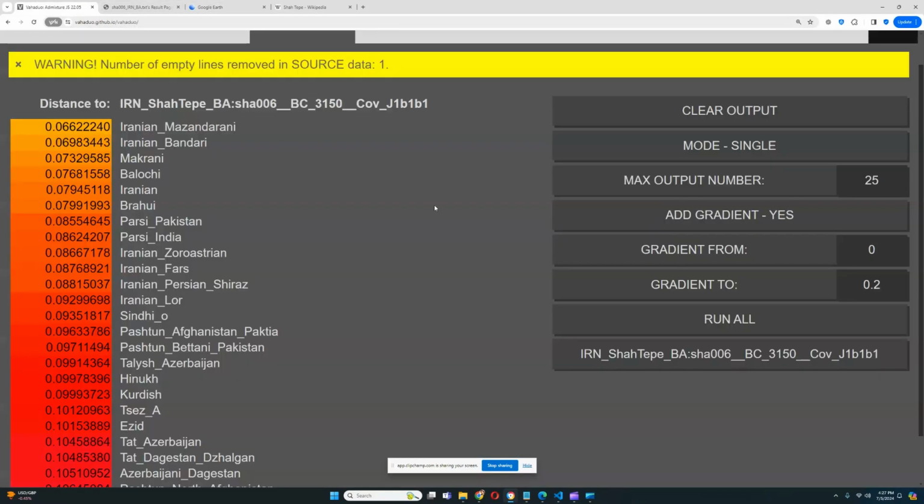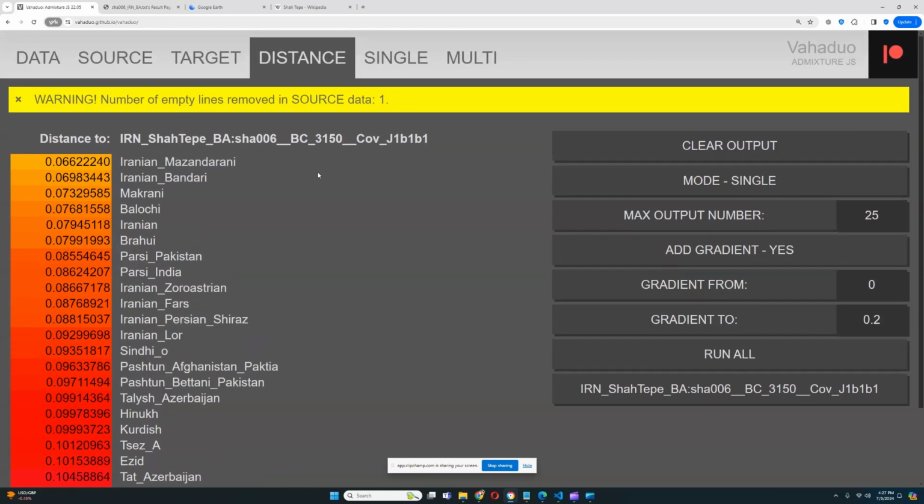So what's interesting about this individual is she resembles various southeastern Iranian groups today. So she's mostly of Iranian Neolithic farmers stock. She resembles Iranian Neolithic farmers. Her mitochondrial lineage is J1b.